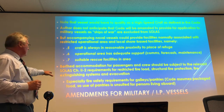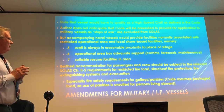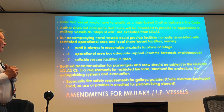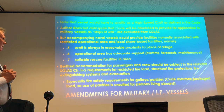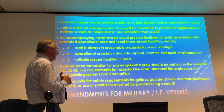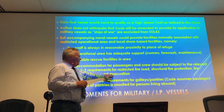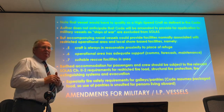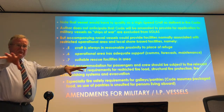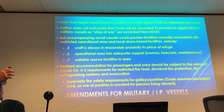As I've mentioned, SOLAS Chapter 2.2 requirements to overcome the berthed accommodation for passengers and crew. Not only in relation to fire, but there's also problems with evacuation, which would be overcome by applying those SOLAS requirements with regard to the evacuation modelling of the personnel from individual spaces.